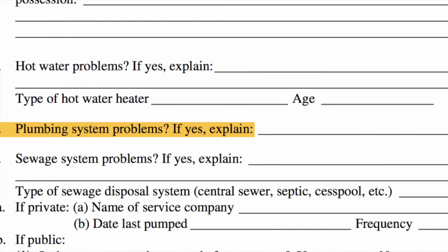Let's take a look at an example. Question number 8. Are there any plumbing system problems? How do you answer this if, say, that you, the seller, do not have any knowledge of a plumbing system problem in your home? Everything currently works just fine for you. However, in actuality, the pipes are seriously corroded and will need to be replaced soon. How do you think you should answer the question on the disclosures report? Yes, no, or unknown? The correct answer here is no.